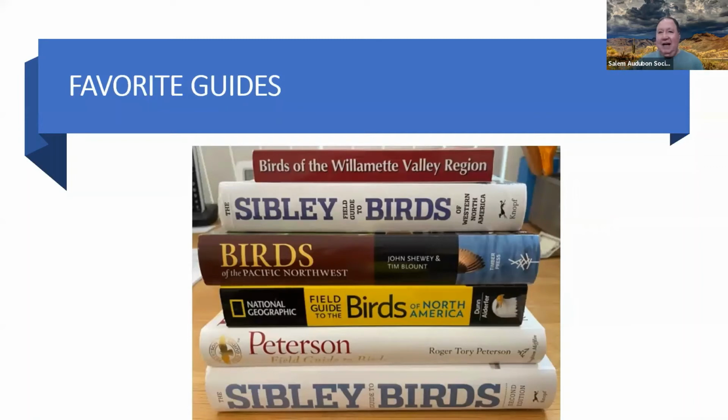So my favorite field guides, here's a stack of the field guides that I like. But having said that, there is no perfect field guide that I know of. That's why I think they have so many field guides, because each one's different based on the author's perspective and people's preferences. So locally, I like this Birds of the Willamette Valley. For a smaller book that you could take in the field, the Sibley Field Guide to Birds of Western North America is a nice little field guide.